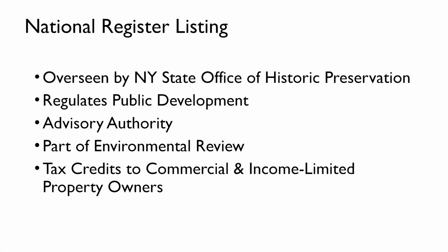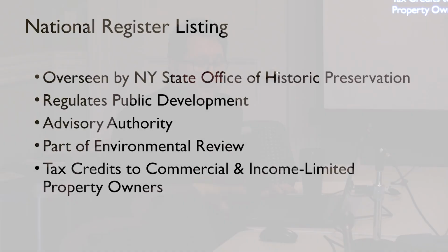It's part of environmental review, but it does offer tax credits to commercial and income-limited property owners. In answer to your question earlier, there's a 20% federal tax credit. New York State also matches that 20% tax credit for income-limited and commercial properties to the extent of almost 40% property tax credit on approved and overseen historic rehabilitation.